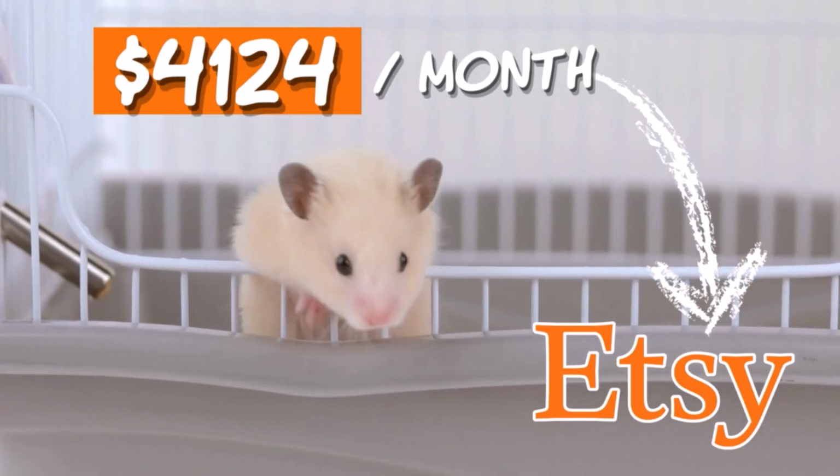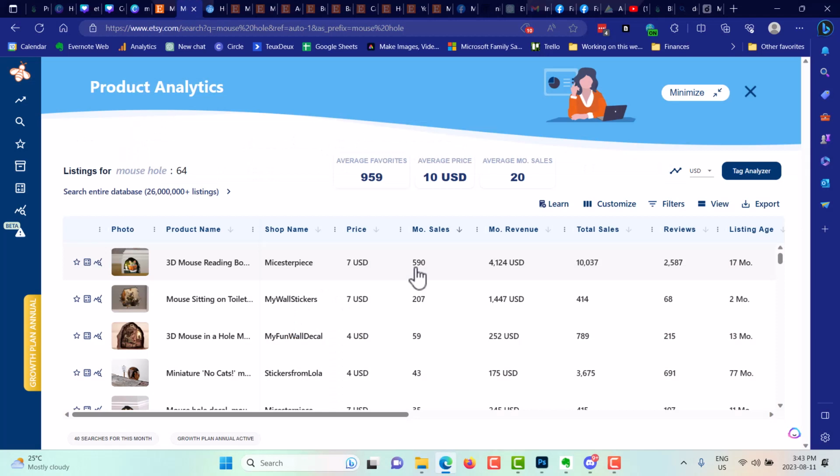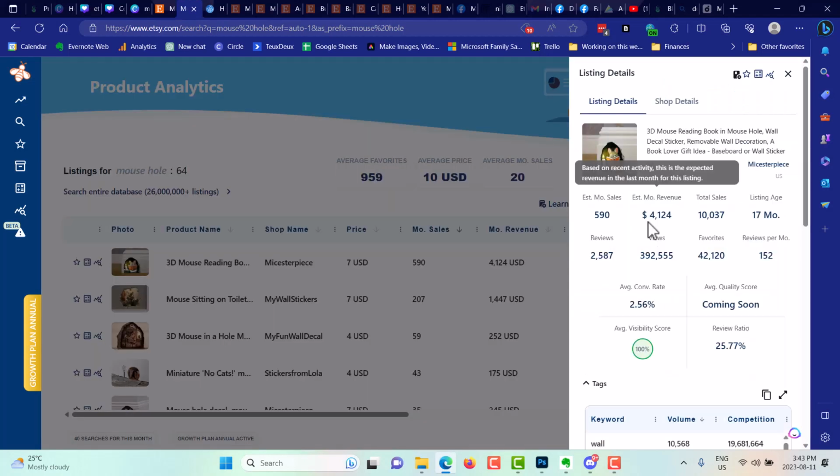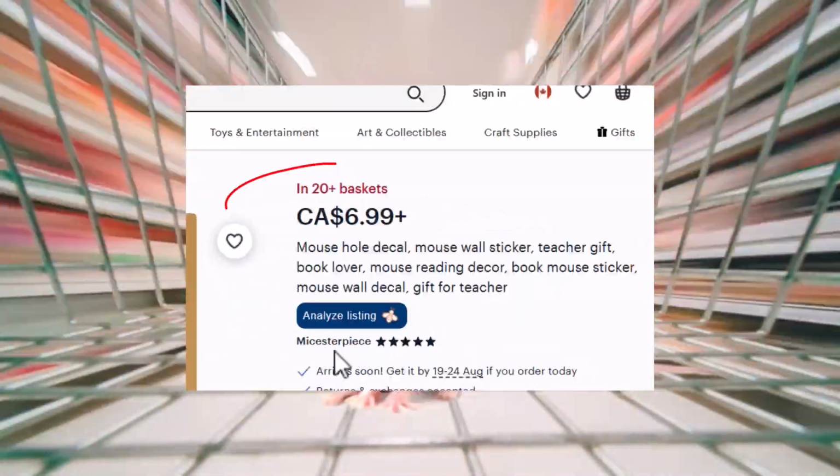Yes, it is true. Mice are killing it on Etsy. It's mouse hole wall stickers to be exact. 590 sales, estimated monthly revenue, $4,124 a month. You have to check out these in the basket numbers.